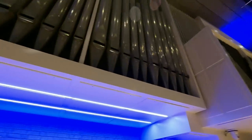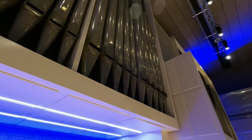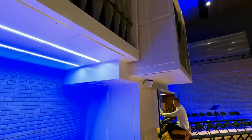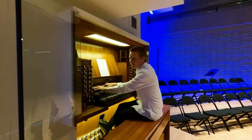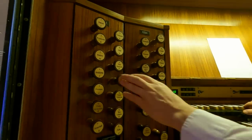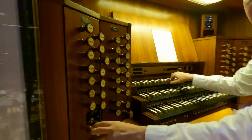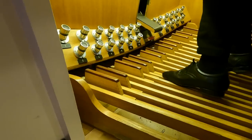It's a wonderful design, isn't it, in terms of really the case? Very blue in here today, yes. And just let's hear some of those crunchy pedals. The pedals are quite big. The bass is quite big, but yes.